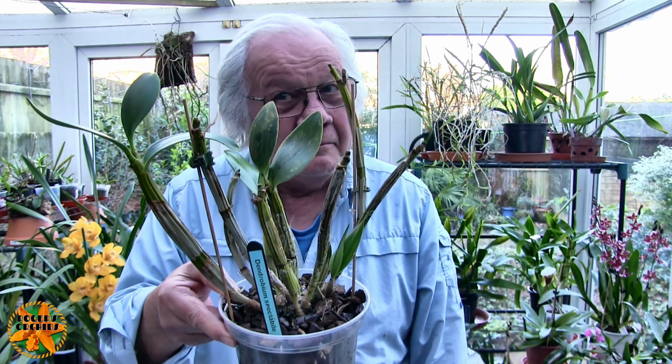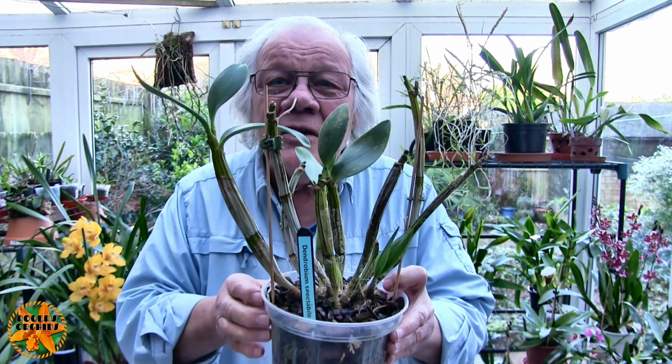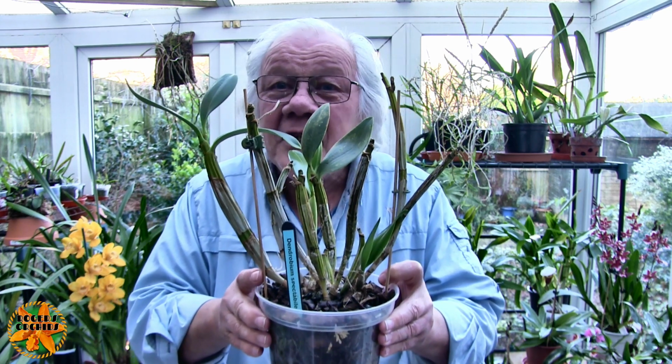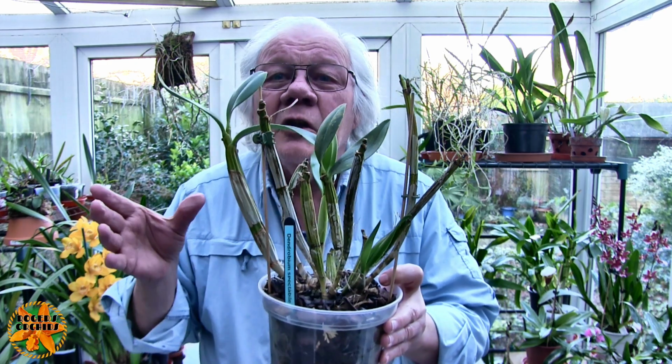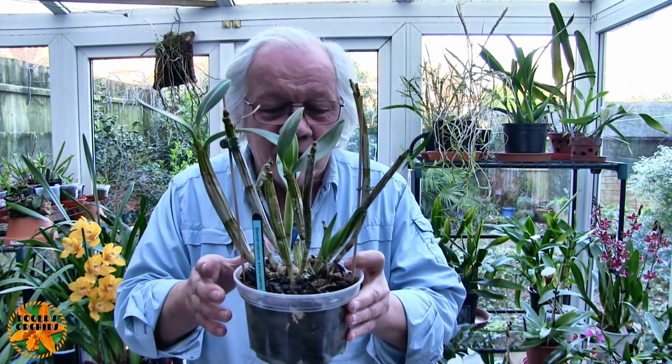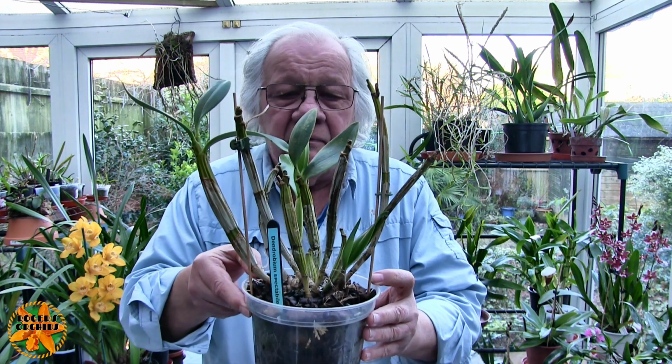This needs Vanda light to bloom well. I'm not sure it gets that in those forests, but it will grow very well in shady areas. It just may never bloom, or rarely bloom, or not bloom well. So it's a warm to hot grower that needs a good Vanda type light to bloom reasonably well. So you can see why it's not going to do very well here.